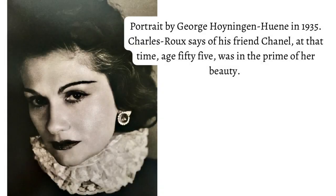In 1935, George Huningen made a portrait of her. In the portrait she is wearing a black jacket with a white ruffle, again, almost like petals framing her face.